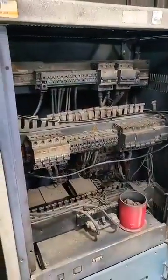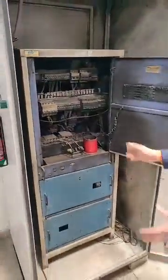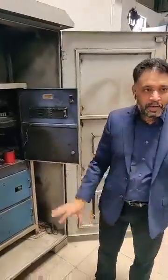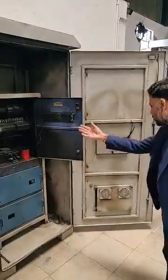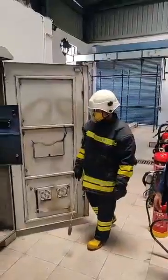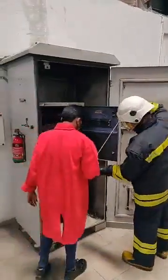So the system is safe. We would have done more than 100 fires in this still, because it's a quick actuation, so it doesn't damage much of your electronics or electrical components. Despite 100 fires, you can see there are a lot of components which are still safe and secure. So I'll tell my firefighter to light a fire. Can you please light a fire? So you get some petrol or heptane or anything so that we can have a quick fire.